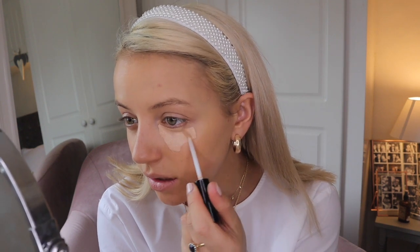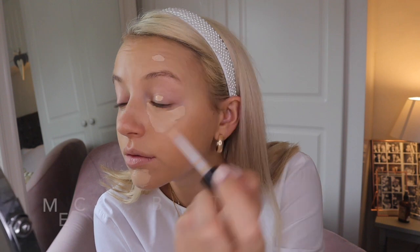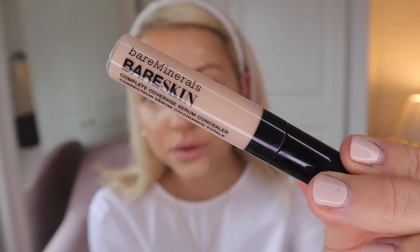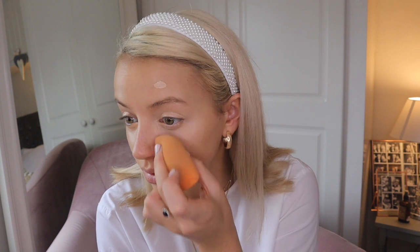So nice and cooling. Even today the weather is horrific. However, it is boiling. Okay, so this product goes a long way, so don't be too generous on there. So those are my, oh my god, I look hilarious. So these are my main places I put concealer, under my eyes and on my chin where I break out the most. So really nice packaging, quite a lot in there as well. And I'm going to blend that out with a beauty blender.